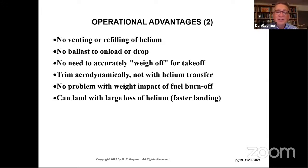No ballast. We don't have that problem. Some airships have ballast, and when they're having a really tough day and they're maybe getting pushed down by wind, or maybe they're heavy because they got some rain or something, they can drop sand or water. You don't have to worry about that. You just increase angle of attack of the wing. You don't have to weigh it off. I didn't mention that, but when you're going to take off in an airship, you need to make sure that your lift equals your weight, so you have to add up the weight of everything you're carrying and make sure that it fits. We can also trim aerodynamically.